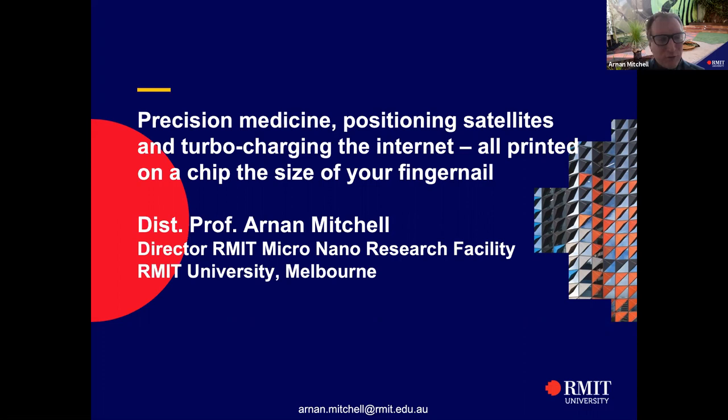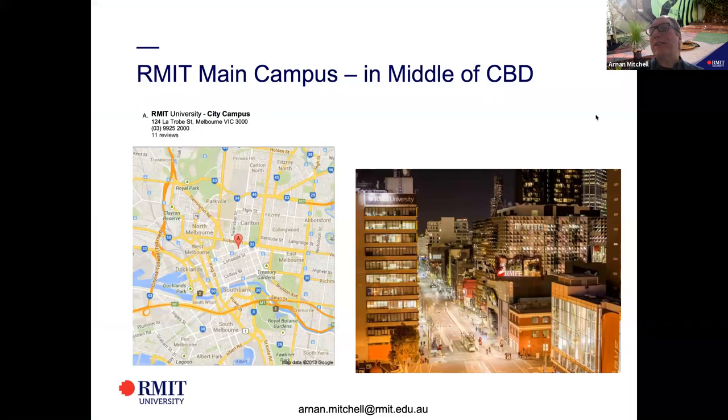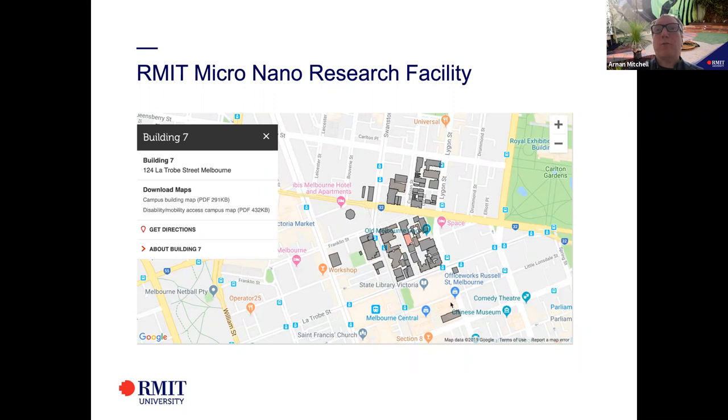So before I get into the work of my own team, I wanted to introduce RMIT. I'm sure all of you are familiar that RMIT is in the CBD. I'm in the CBD campus, not in the Bundoora campus. But it seems like some months ago that I used to be in my office up here. But just for context, many of you may not know that RMIT actually has a pretty substantial microfabrication facility also in the CBD campus, just walking distance from my office.